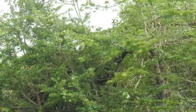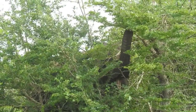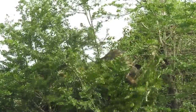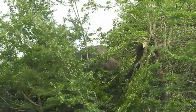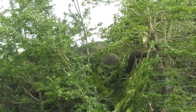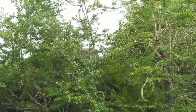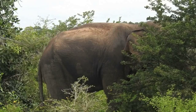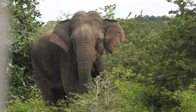Go for the big one. Strong, isn't it? That one's too big, surely. We're gonna get a nice view of him soon. You're actually gonna take the whole tree down. Oh, there he is. Hey! And he's around 15 to 20 years old. Wow.